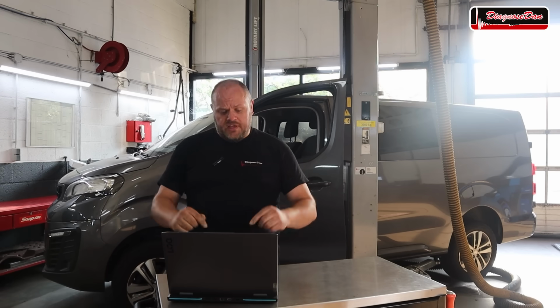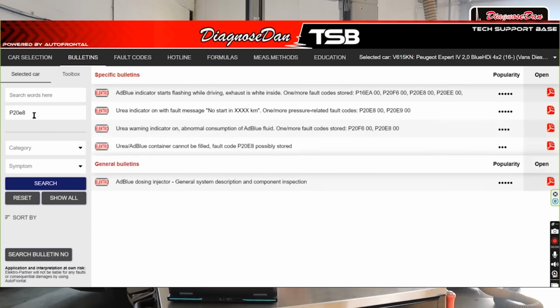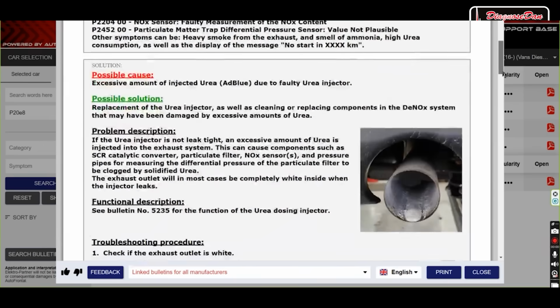Now, when we select this vehicle in DDTSB and enter the fault code we have got, the P20E8, you can see we get multiple hits. When we take a look at the first bulletin that comes up, it states Adblue indicator starts flashing, that's one of our symptoms, and exhaust is white inside, which is not one of our symptoms. So this is not the bulletin we are looking for. Now let's open it anyway. We can see this is the bulletin for the leaking injector.